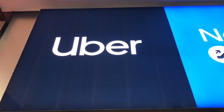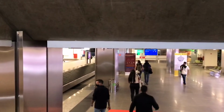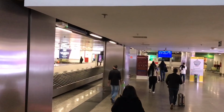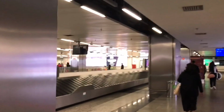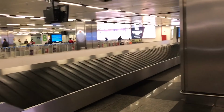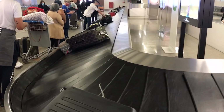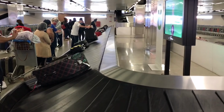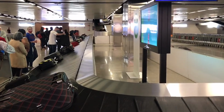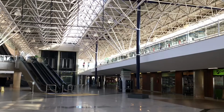Now let's check out the baggage claim area. This part of the airport has been fully renovated. Not only has the luggage distribution infrastructure been replaced, but the luggage conveyors are state-of-the-art now, brand new. Have a look. After you pick up your luggage, you leave the baggage claim area.